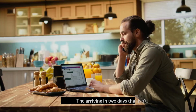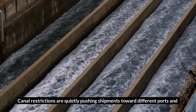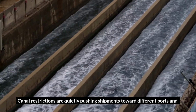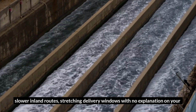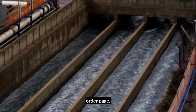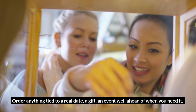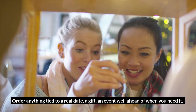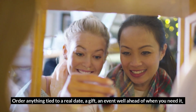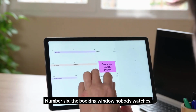Number 7. The "arriving in 2 days" that isn't. Canal restrictions are quietly pushing shipments toward different ports and slower inland routes, stretching delivery windows with no explanation on your order page. The estimate at checkout isn't a promise anymore. Order anything tied to a real date, a gift, an event, well ahead of when you need it, not the week before.